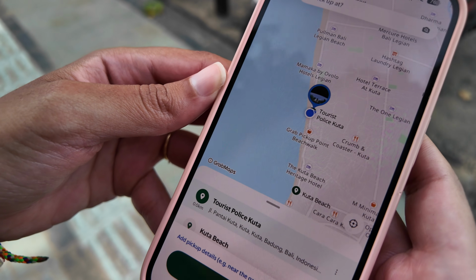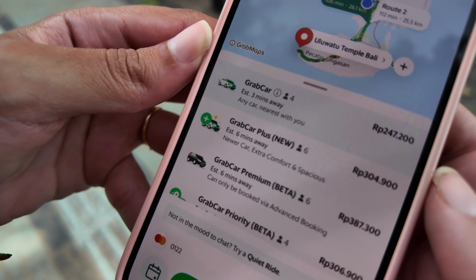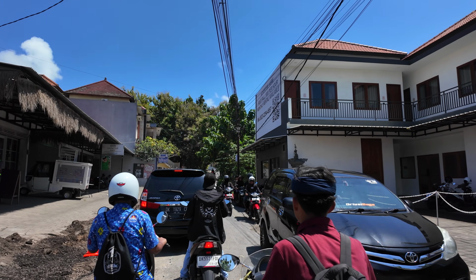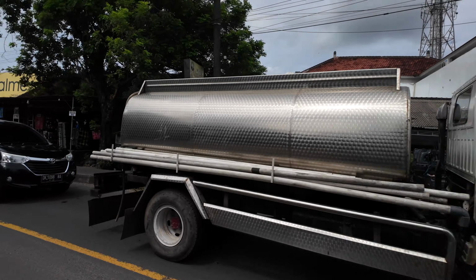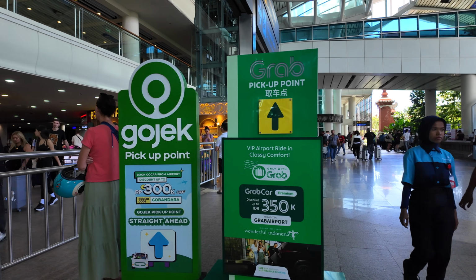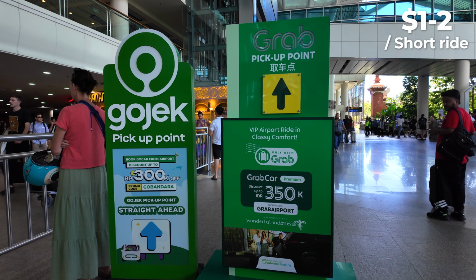You can technically order a car ride through Grab or Gojek, but there's a good chance you'll just end up stuck in traffic. So even if you're using a ride app, you're probably hopping on the back of a motorbike. Rides are cheap though. A short scooter ride usually costs about $1 to $2.